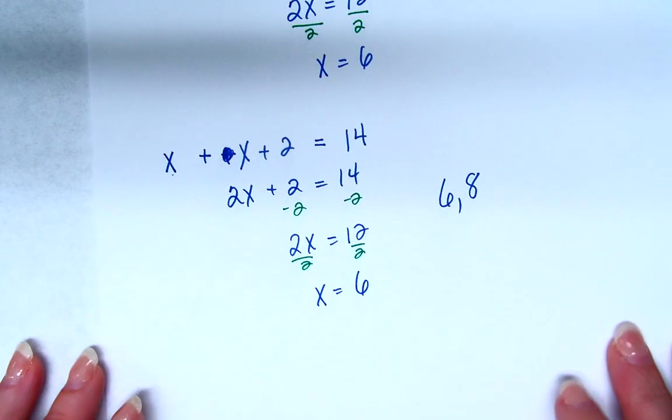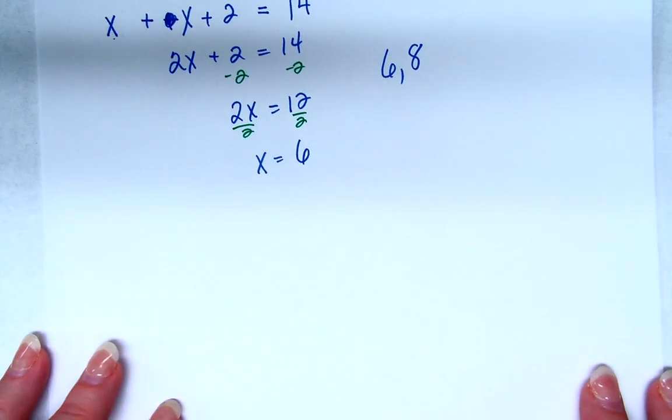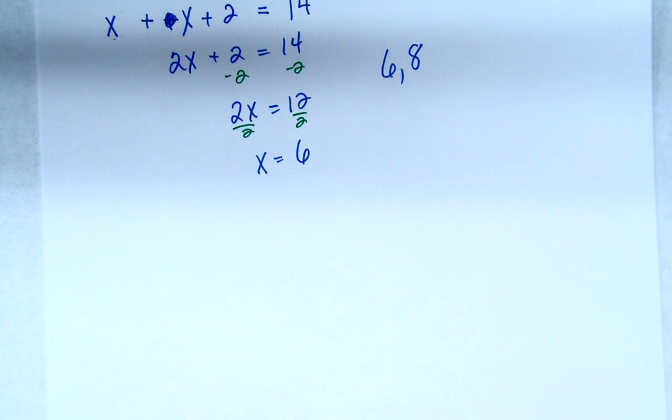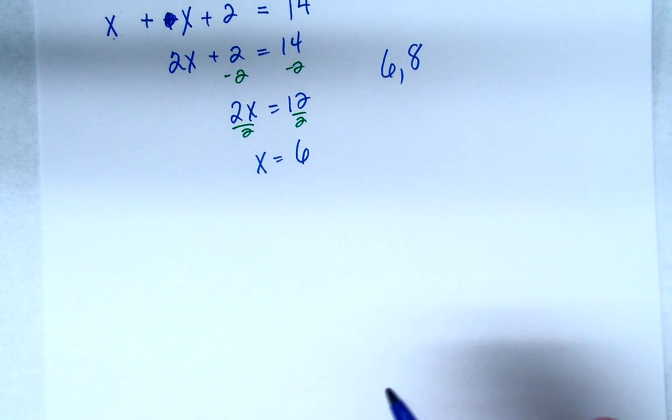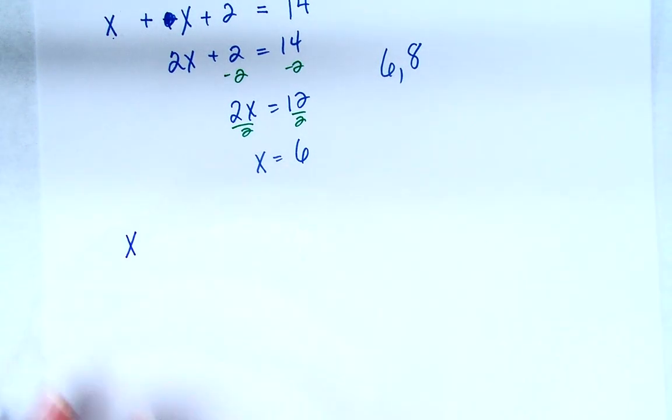Now, are you ready for the tricky one? Good. You're not going to let it trick you, are you? Okay, two consecutive odd integers. That's all I'm telling you at the beginning. Two consecutive odd integers, like 3 and 7. If the first one is x, what's the second one?